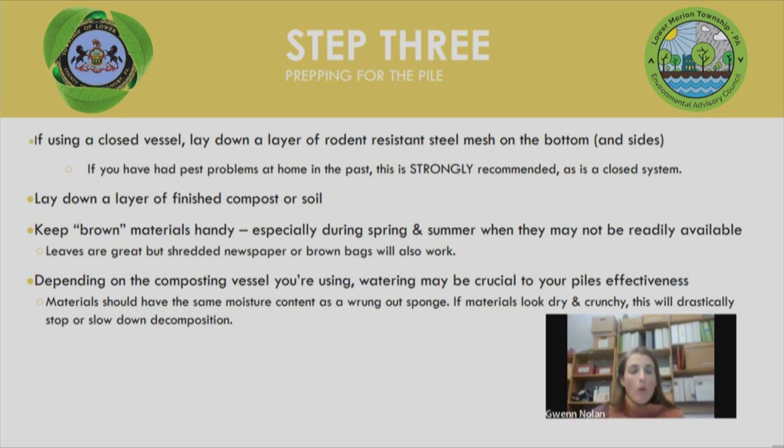Watering will be crucial to your pile's effectiveness, especially during summer months where we're not getting as much rainfall. And if it's a closed bin system, you will need to keep a close eye on how much water your bin's been getting. It should always kind of look wet, not soaked, but wet.